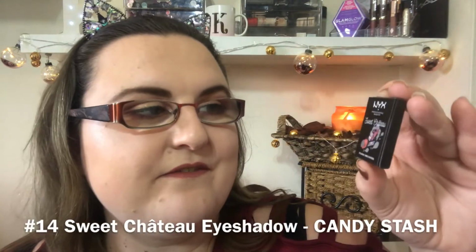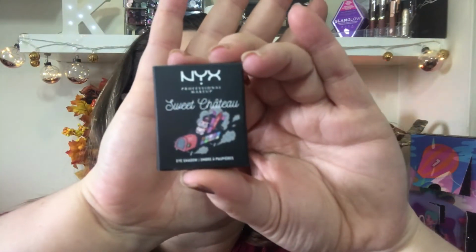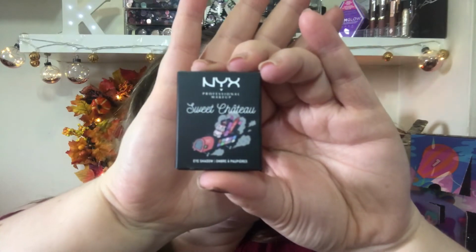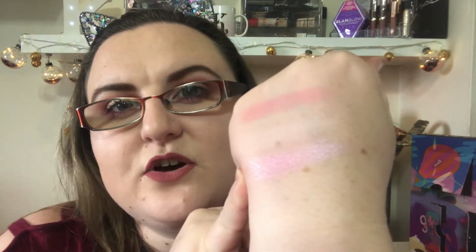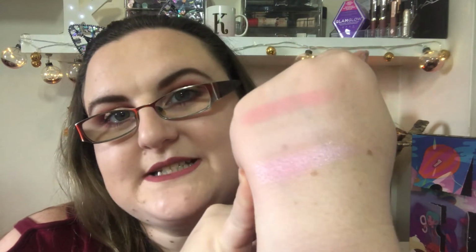So for day 14 we have another Sweet Château eyeshadow, and it's got a different sort of packaging. I don't know if you can actually see that. It's like a train of makeup with a crazy cat or some sort of animal driving it. And this is in Candy Stash. So this is the colour Candy Stash. I have put my nail in it. It's a shimmery pink. Just going to do a swatch. And there is the pink shade, a very soft shimmer. Really, really pretty. I'm definitely going to be using this colour.